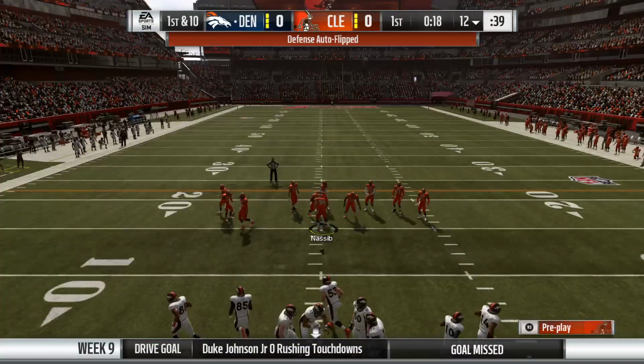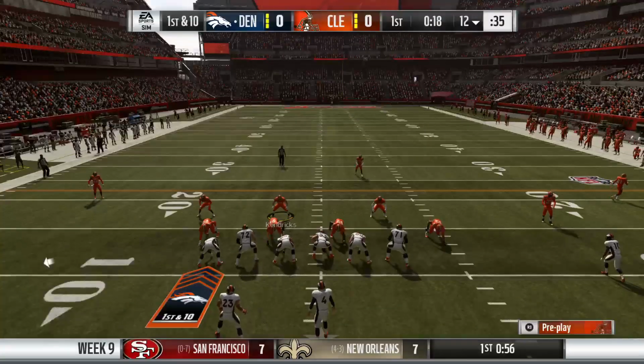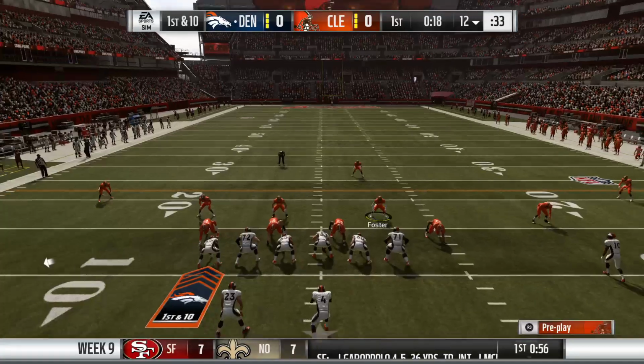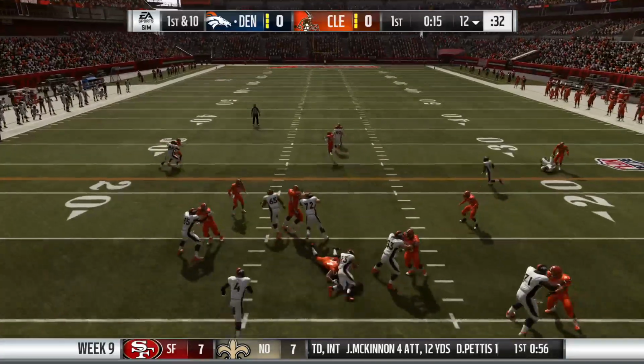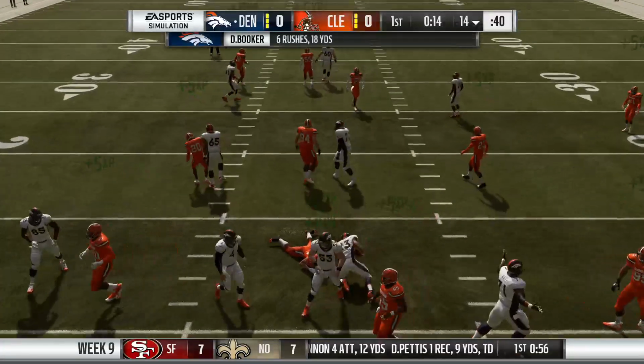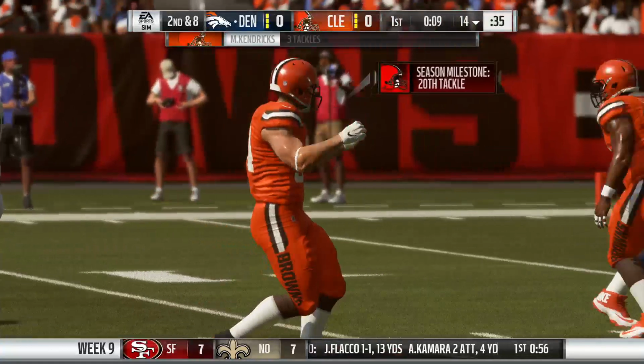The Bronco offense now set to come back out onto the field. Last time out, they had that long 50-plus yard field goal that they missed. And I'm sure on their sideline they're thinking to themselves, okay, do we still want to try one if we're in that position again? And I would dare say that the answer would be yes.